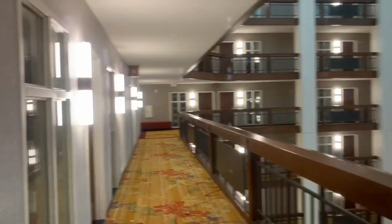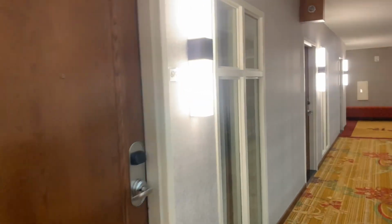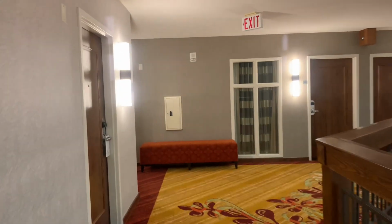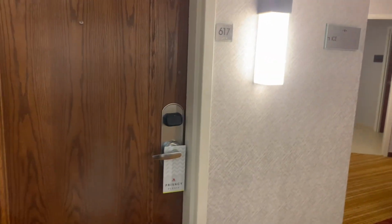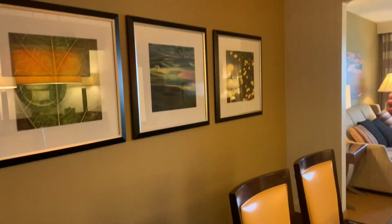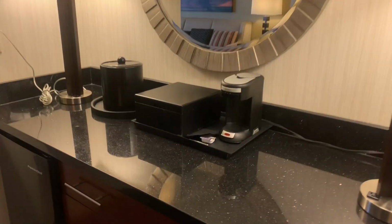The Minneapolis Marriott Northwest is listed as an all-suite hotel featuring 230 smart and spacious guest suites with separate living rooms and bedrooms, each with its own HD TV. Here's the one-bedroom executive suite, room number 617, and right around the corner was the ice machine. As you enter into the executive suite, here's the dining space and table, and you're able to look right into the separate living room. And we're going to walk over, and we see there's a built-in tabletop or bar with coffee station, an ice bucket, and the refrigerator.